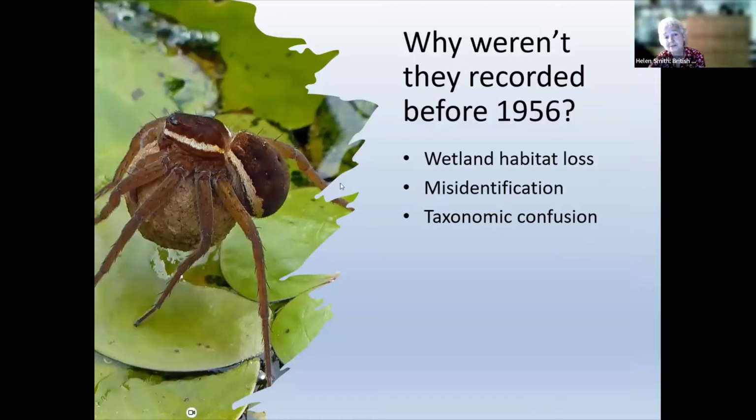But to add to the problems of misidentification, this spider has suffered from terrible taxonomic confusion, and really quite unnecessarily so, because these two species were separated by Carl Alexander Clerck in 1757. But this separation wasn't accepted by European arachnologists until the 1930s at the earliest. So we have centuries when people were identifying all raft spiders, certainly in Britain and probably a lot of Western Europe, as Dolomedes fimbriatus, which is quite a big problem.